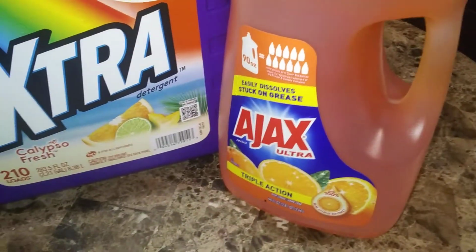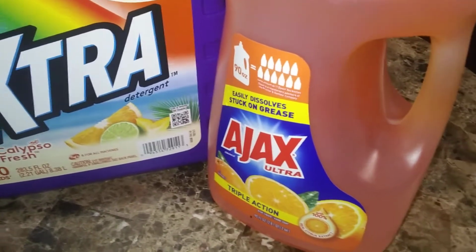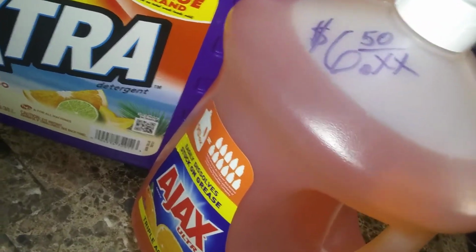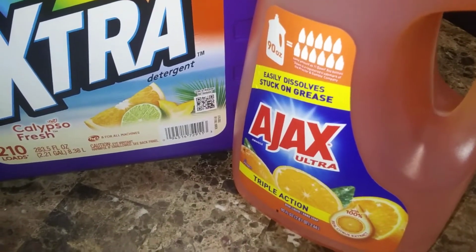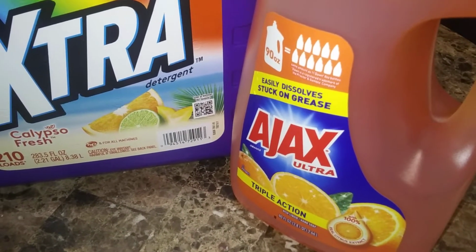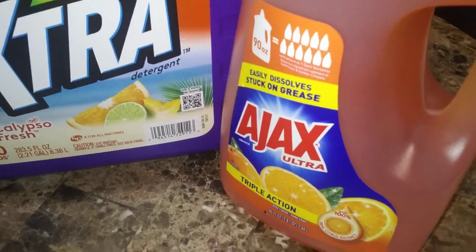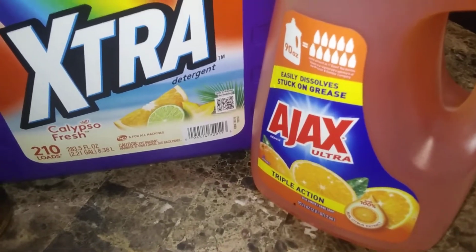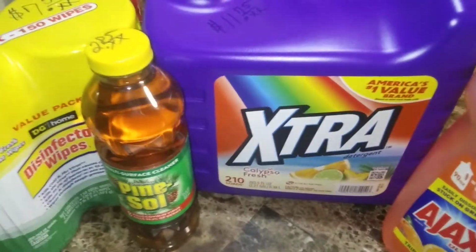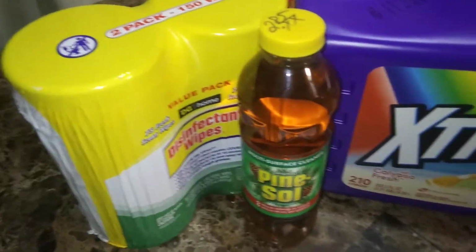And this is the big Ajax dish liquid detergent, and it was $6.50. It is the large one. I do not use the other brand because it breaks me out and makes my skin have a rash. So this is the brand that I prefer, that I do use, and this would probably last me a good 6 months. So this one isn't as much of a haul, but the items that I got were more expensive.